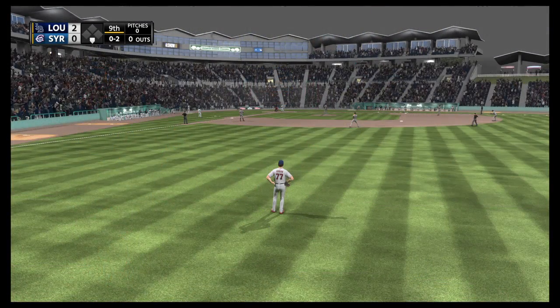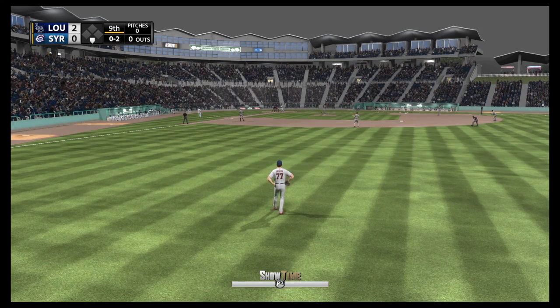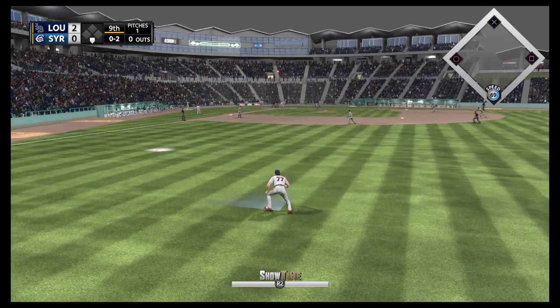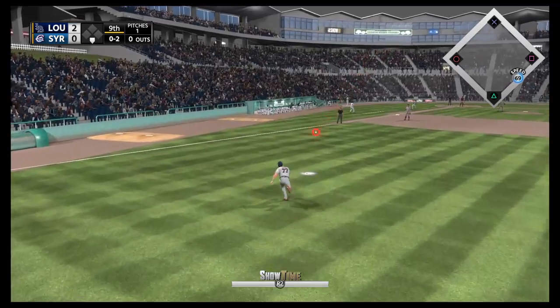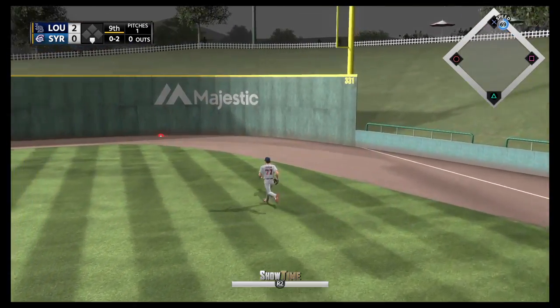Stepping in, Alfonso Cisneros. He's going to lead things off in their half of the 9th as they try to avoid the dreaded shutout. It's never a good feeling to get shut out, and over the course of the season, it's bound to happen a few times. They've just been overmatched by good pitching.